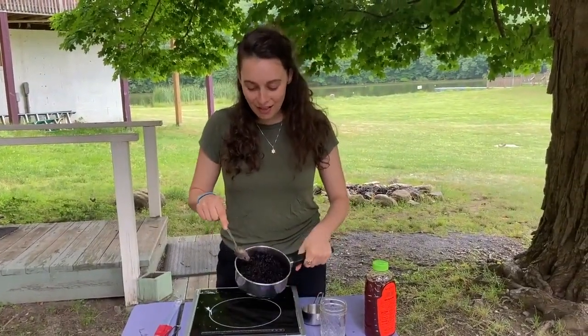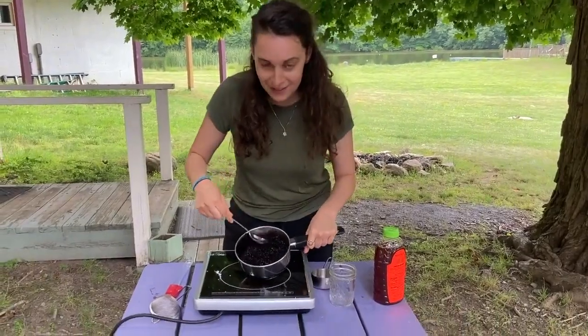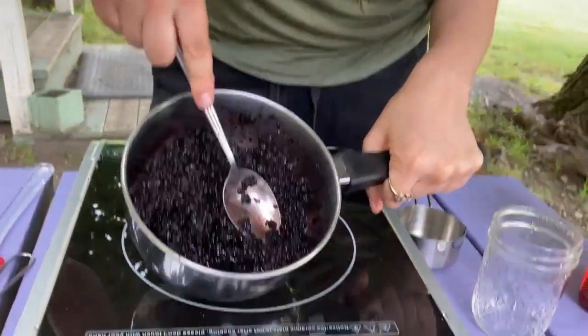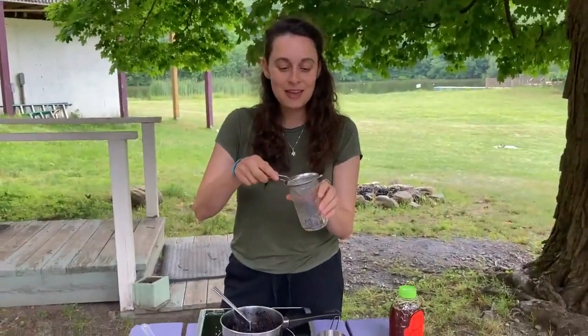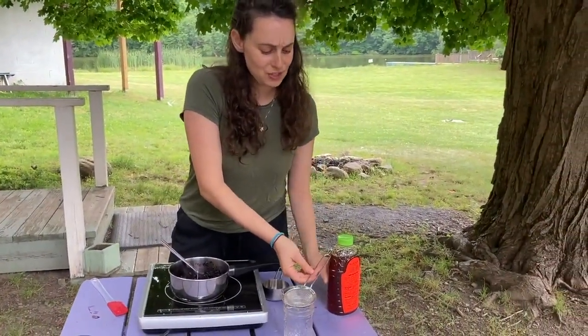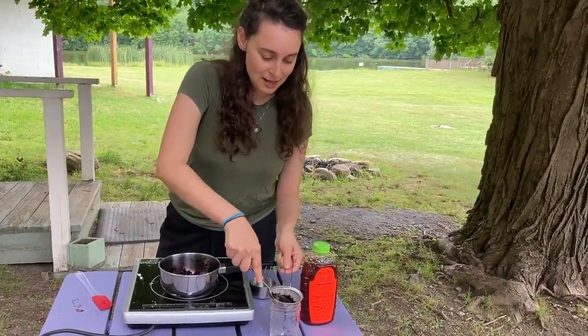All right, y'all. Our elderberry syrup is ready for its next step. So if you want to come in here, Johanna, and take a look, it doesn't look like there's that much liquid in here, but when you press out, there's a lot more. And I'm gonna take the jar. I'm gonna put my elderberry syrup in, and this little cutie strainer, and I'm gonna just push my elderberries in and push it out.